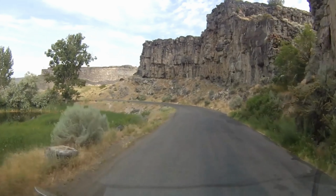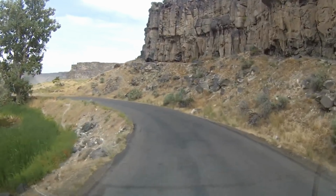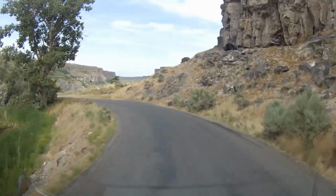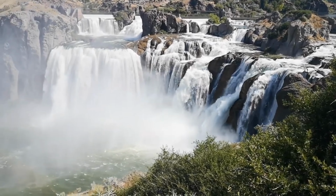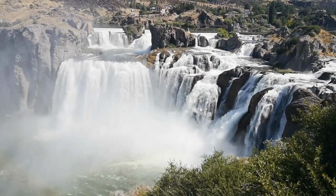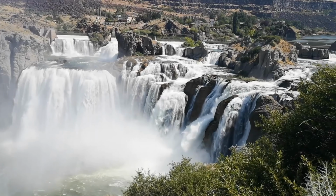We got let into Twin Falls Gorge, and the fella let us in for free because we had a senior's pass for the national parks. What wonderful waterfalls here. These are just amazing. They let us in here free because we had a senior's pass and we got in.